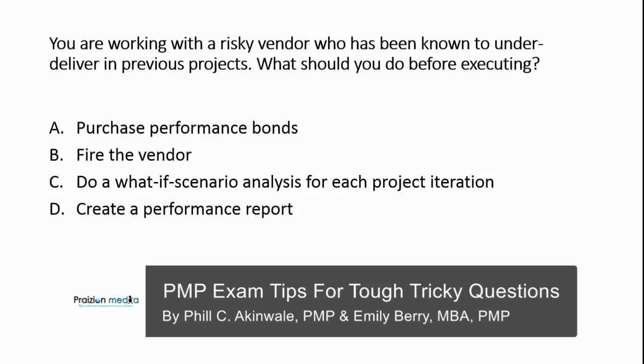C would be a little bit too, leaving it still up in the air, and also because it says for each project iteration, looking at the question, what should you do before executing, each project iteration just doesn't add up. All right, so if someone said do a what-if scenario analysis before executing, well, it would have been a more plausible option. So I hope this has helped you when you see questions.